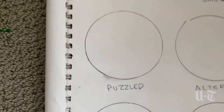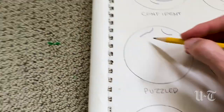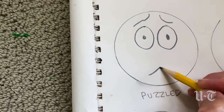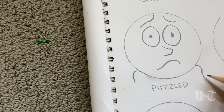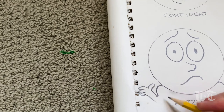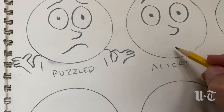Nice touch, Matt. All right, puzzled. Puzzled means you're confused, right? Like this. Exactly. That's very good. Another great touch, Matt. So let's draw him like this, puzzled. So he's looking at the camera and his shoulders could be shrugged like this and his hands could be up.